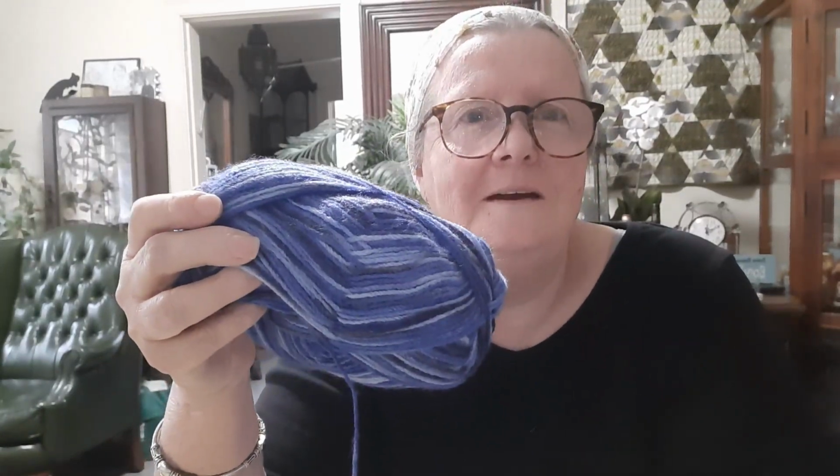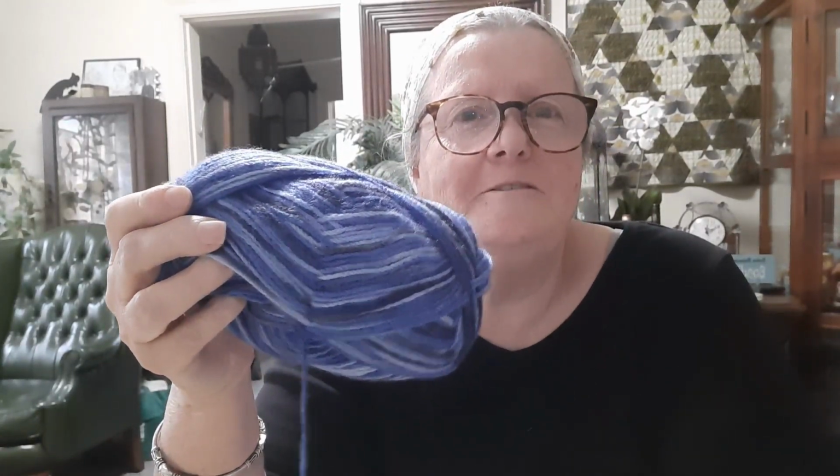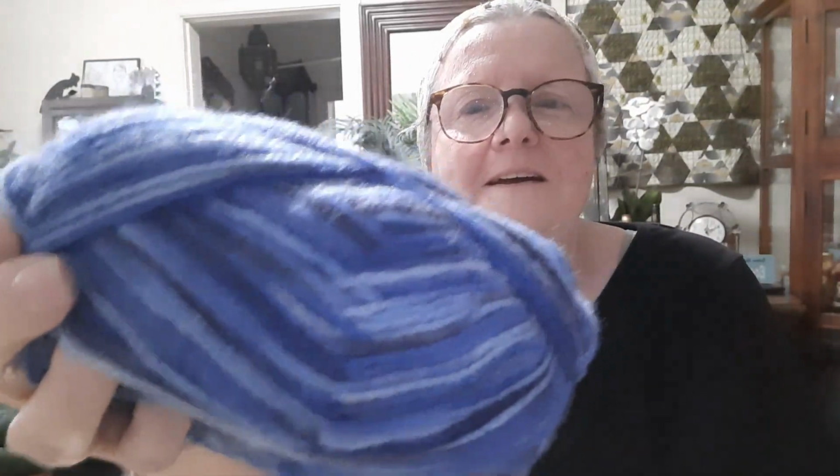John's been crocheting. If you remember from a podcast a couple of months ago, someone donated some blue yarn. It was left at the doorway of our block of flats. It was 8 or 10 balls of it. It is acrylic, but you know, it's beautiful and it's variegated.